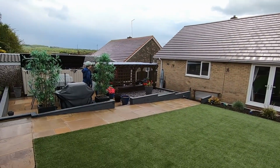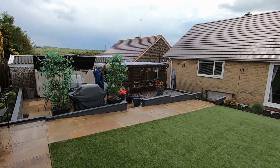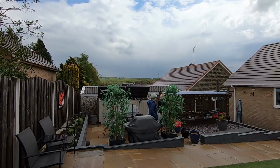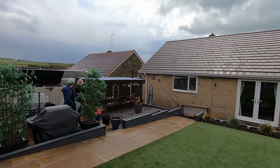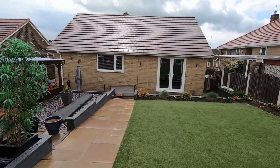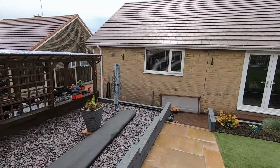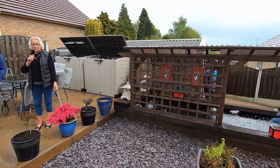It's nice when you see that the pond is part of the garden rather than the pond is the garden. And look at those views over there. My goodness. Many, many years since I've been to Barnsley. Go back to the pond. No. I'm just browsing, Carol.